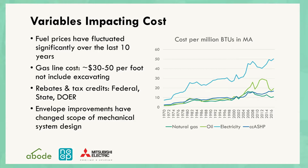The heating load itself is obviously a big variable here when it comes to the cost of systems. The larger the load, the larger of a mechanical system you're likely going to need. So as we're talking about high performance homes, you bring the heat load down. The costs that were in the previous slide are likely to scale down as well.